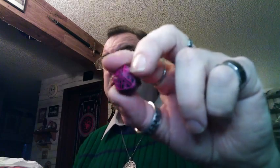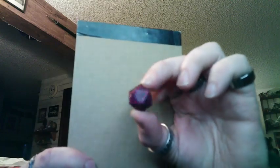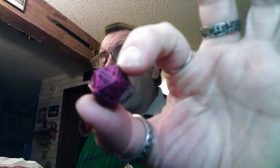And if I can open the baggie. That's actually a nice one. It's like purplish red and black. So there you can see more of the purple on the video. Sorry for being blurry. I don't know why this camera always tends to make things blurry when it's trying to focus. But that's actually kind of cool, and it rolls actually pretty well. Hey, a crit.